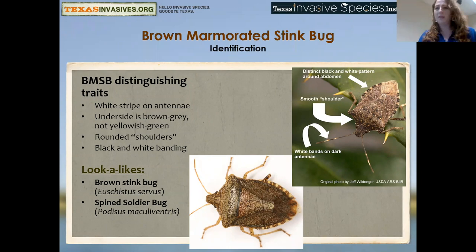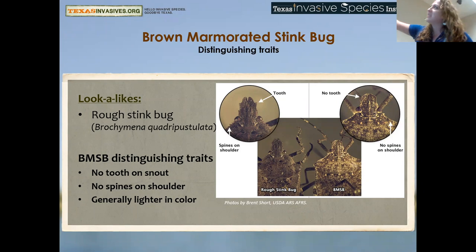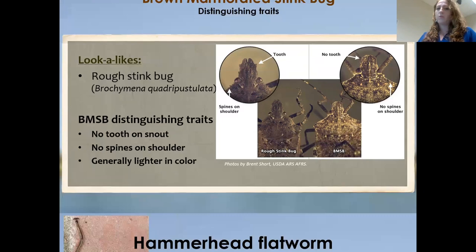So yeah, it may seem like minor details, but those are things that can be observed in the field. And we definitely want you to try to take pictures of those traits when you're submitting reports to us so that we can make confirmations. It's also important to note that it has smooth shoulders. So there's other stink bugs out there that have kind of spines on their shoulders. So the brown marmorated stink bug has that white fourth antennal segment, has the black and white on its butt, and it has smooth shoulders as well.